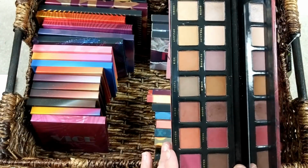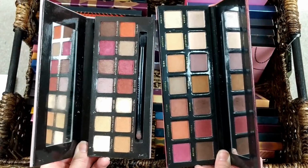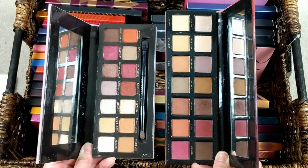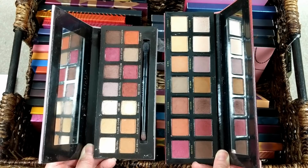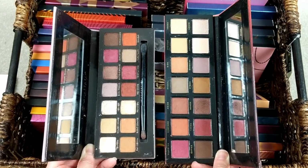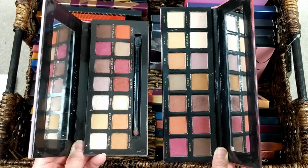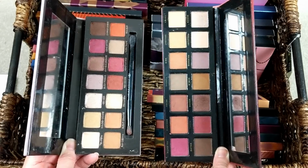Next up, we have the Royals palette, and this one was supposed to dupe the Modern Renaissance. And the reason that this one looks largely untouched, I didn't really enjoy the formula of this one. Now, color-wise, they're exact dupes, but the Royals palette was a little bit disappointing, and this was, I believe, Bad Habit's first palette that they came out with, so maybe they were still working out the kinks in the formula. I do think that it's gotten a lot better over time, for the most part, with the exception of maybe the Fantasia palette, which I wasn't too impressed with, but otherwise, I think that this one just wasn't that great. The shadows were a little bit hard to pick up and weren't as pigmented as the Modern Renaissance, so I don't really recommend this one.